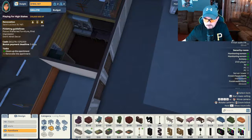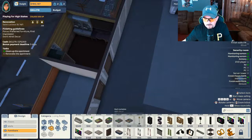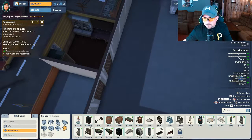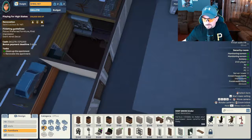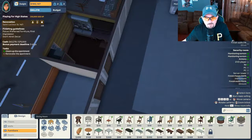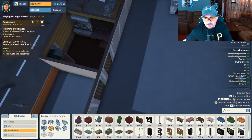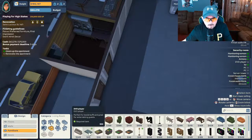Alright, I was pretty sure the DVD player was in the living room stuff. I was almost positive, because it was right here in the corner, and I was like, oh, there it is. It's not a decoration. It's not in the preferred items. Is it in the office? No. Why is it not? It's certainly not a kitchen item or a dining room item. Okay, I have to be just missing it here somewhere. There it is, DVD player.